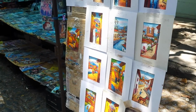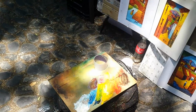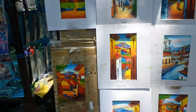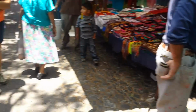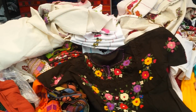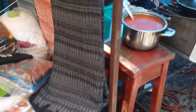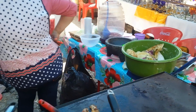And here's some hand-painted things. You see the lady's been painting recently. Only 350 pesos. And 500 the big ones. 1,000. And hand-embroidered clothes here, very nice. And nice home-cooked meals here. Looks like they've finished their lunch run.